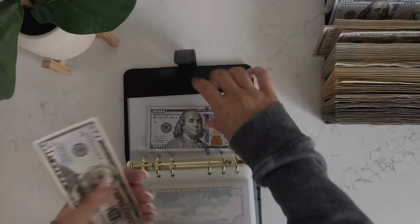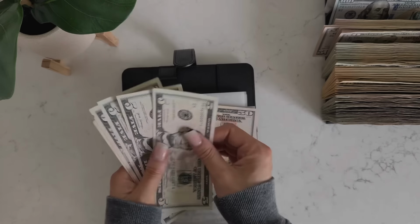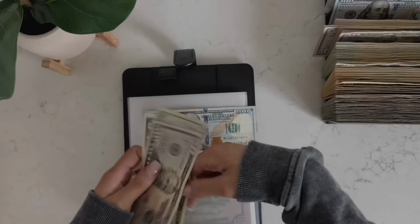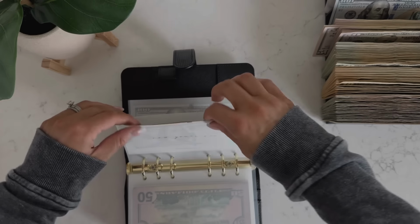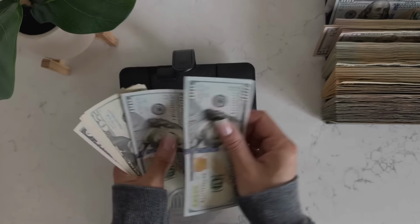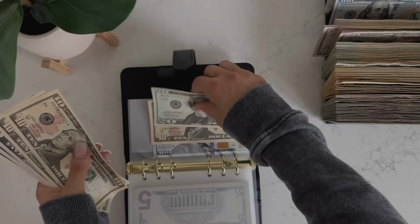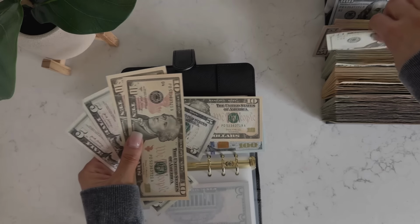All right. New Year's Eve: 50, 55, 60, 65, 70, 75. Swap these out for a 20. So you have 175. And then for seasons: 1, 2, 20, 30, 40, 50, 55, 60, 65. Then we'll swap this out for a 50.